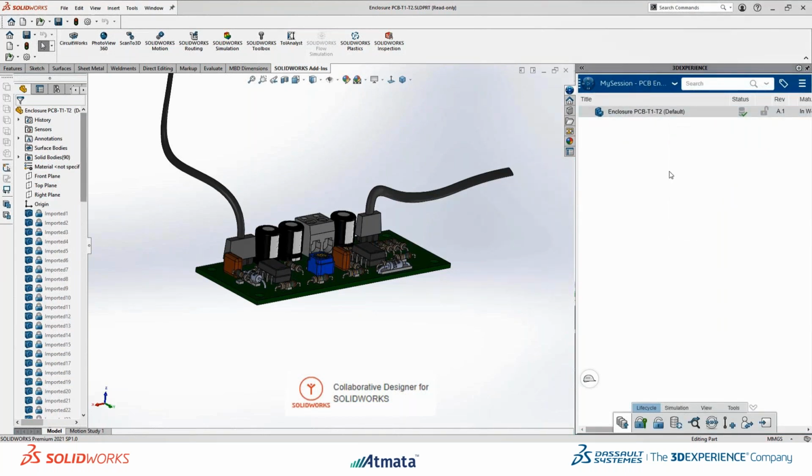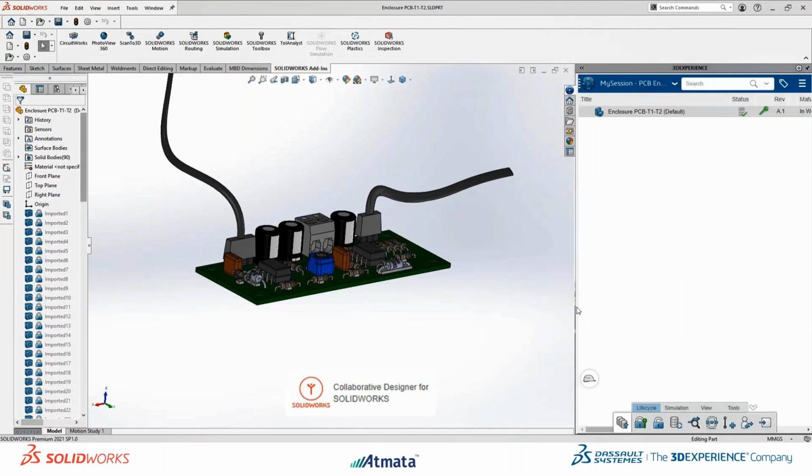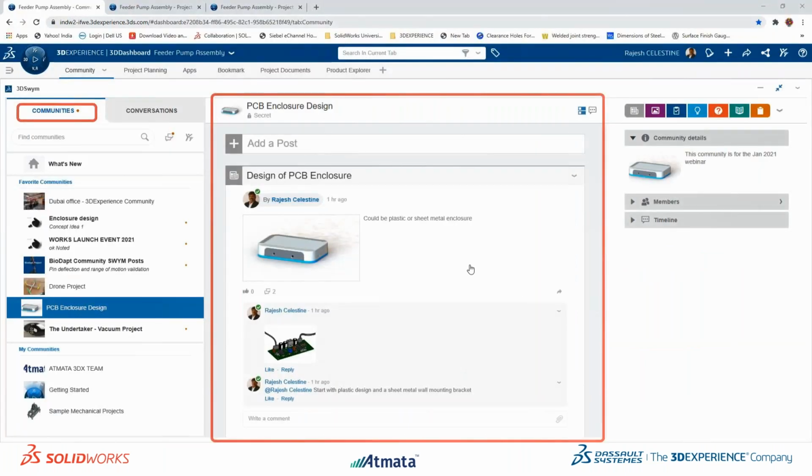Now this is the document management. I can reserve the files by me. It says it is in work, and this file is reserved by me, and no one can edit this file. And we have work states here, like in work, frozen, released, obsolete, and so on. Once the drawing is released, it will create a new version automatically.